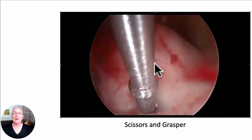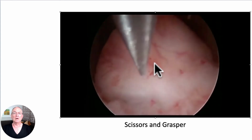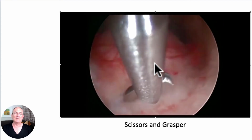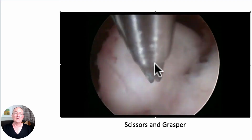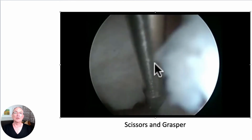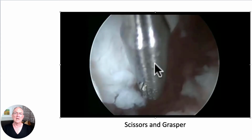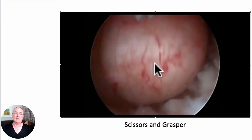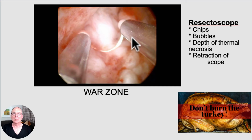So looking at the old way that I would remove a fibroid, this is a FIGO 0, and the old scissors and grasper technique. I still believe you need to know how to use scissors and a grasper prior to moving on to the hysteroscopic TrueClear instrument, because it can't always solve all your problems. The problem here is this fibroid is now rotating with the fluid, and it's extremely difficult to grasp it and get it through your 7 or 8 millimeter dilated endocervical canal.